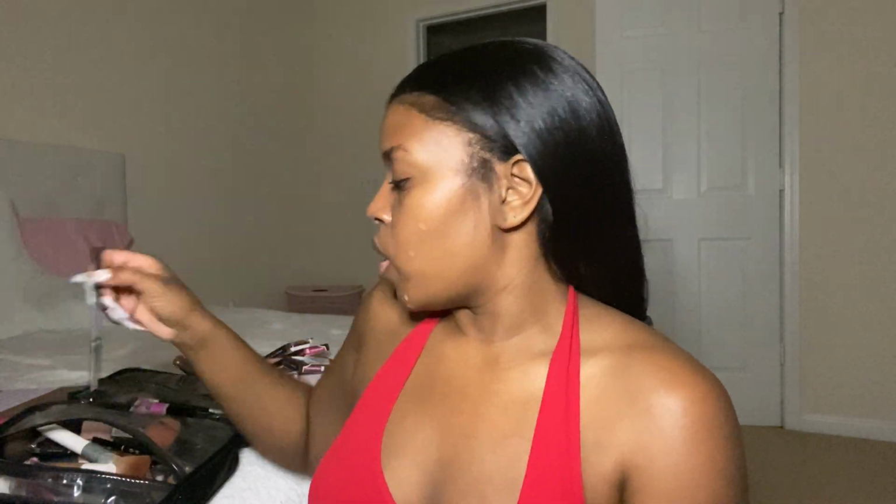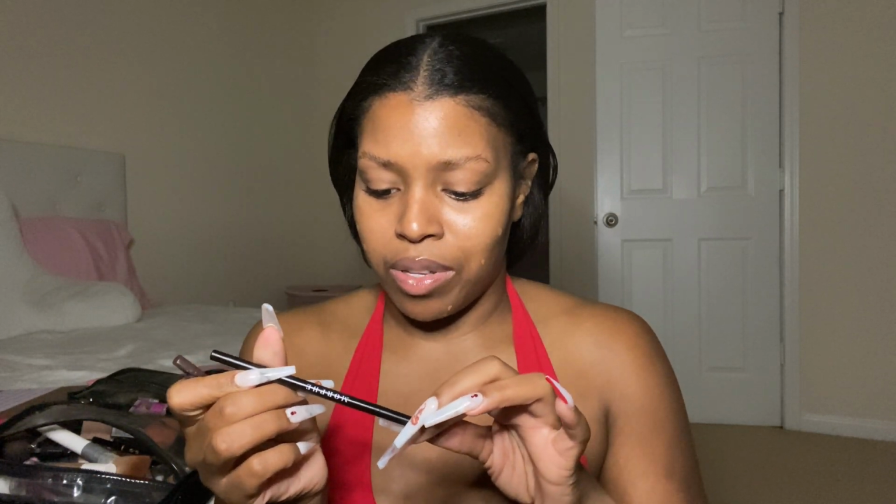And I'm gonna get into the brows. I'm using the Morphe Brow Pencil. I don't know what color I have in this pencil. Cold Brew is apparently the color that I use.